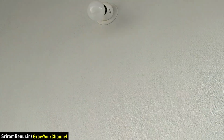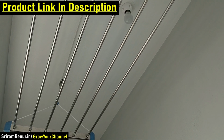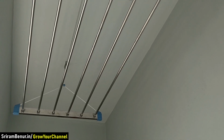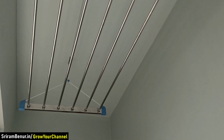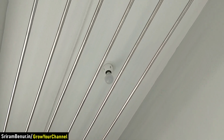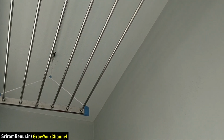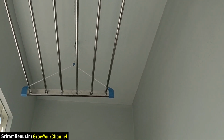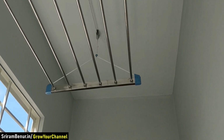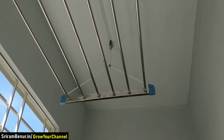Now one more thing that I want to show you is the ceiling cloth hanger. This is something that is really helpful. And the beauty with this is this actually goes almost around 8.5 feet above. So in that way the clothes will be much higher and we can still walk underneath. This is something really good for drying the clothes when we have very limited space in the utility. So this is how it looks. It comes with 6 rods, so good enough for drying a decent amount of clothes, I would say.